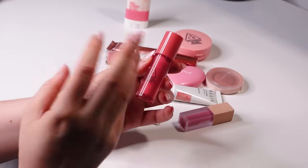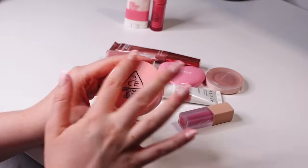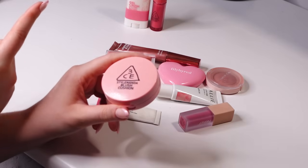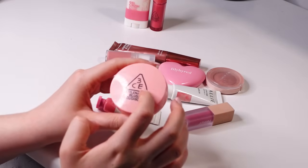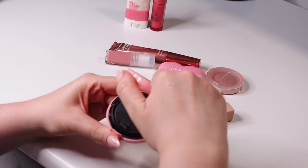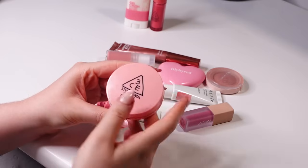Lasts really well, has a great gorgeous dewy finish. I'm obsessed with this. The blush cushion from 3CE is nice as well. I don't like it as much as the liquid one, just in terms of application and finish, but this one is really easy in a pinch as well because it has the cushion applicator, so you can really quickly dab some blush on and blend it out.